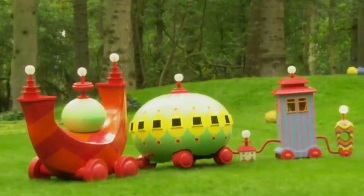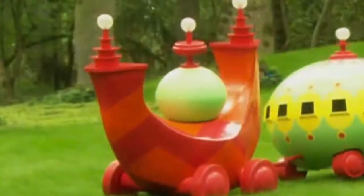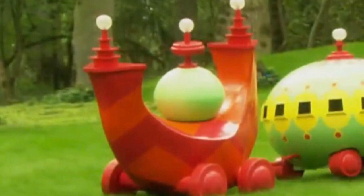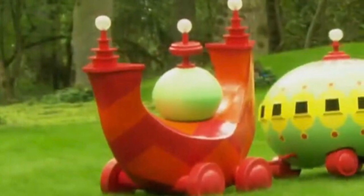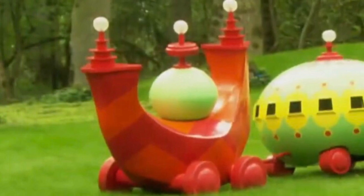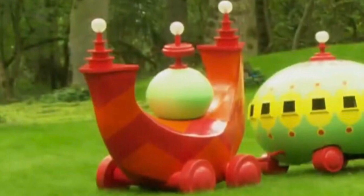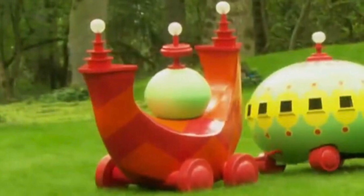The Ninky Nonk has 5 carriages, and I'm going to talk about them. The engine is painted red and orange, and it is shaped like a banana. It also has a light in the middle that indicates that the Ninky Nonk is getting ready to go or it's stopping. The Ninky Nonk can be a bit silly sometimes. Okay, moving on.